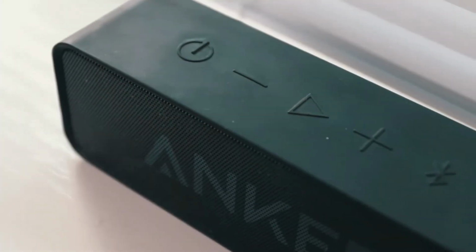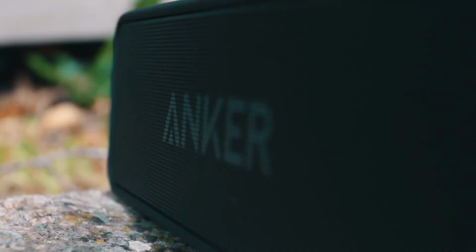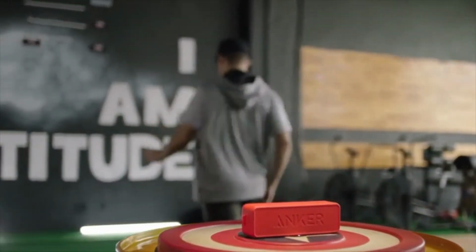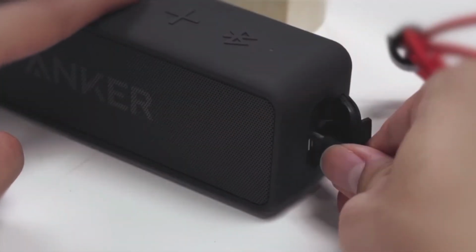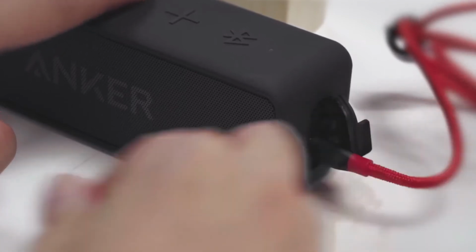The power LED indicates the status of charge, changing from flashing red to steady white, showing low battery, charging, and fully charged respectively. Additionally, you can also connect to any device that has a headphone or line-out port via the aux-in next to the micro USB port, behind the rubber flap on the side of the speaker.